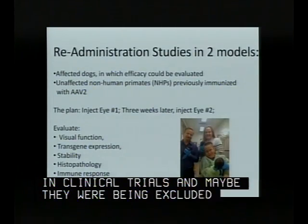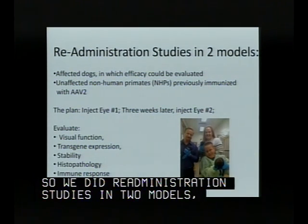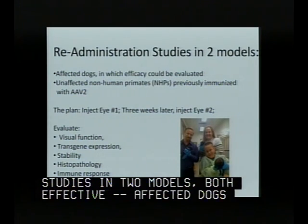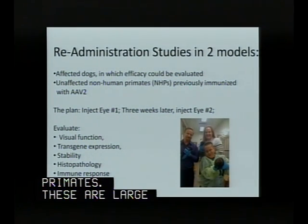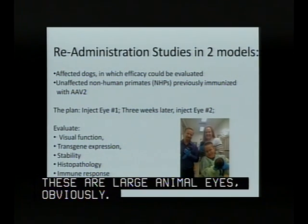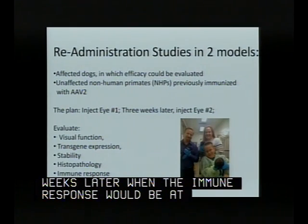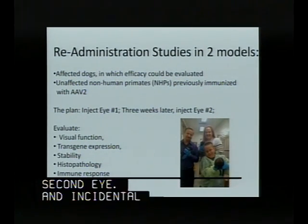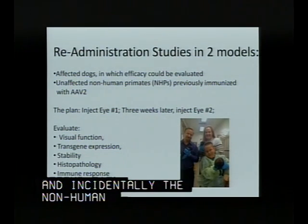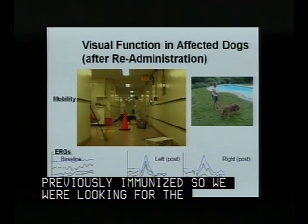And so we did readministration studies in 2 models, both affected dogs and unaffected non-human primates. These are large animal eyes, obviously. The plan was to inject one eye first, and then 3 weeks later, when the immune response would be at its most vigorous, to inject the second eye. And incidentally, the non-human primates had been previously immunized with AAV2, so we were looking for the worst case scenario. The bottom line is there was no problem.